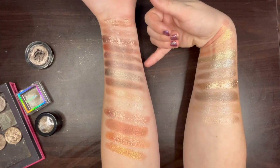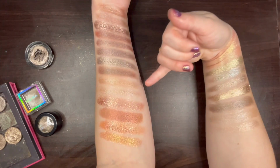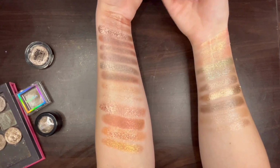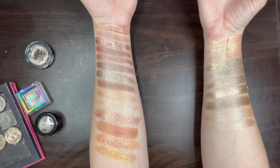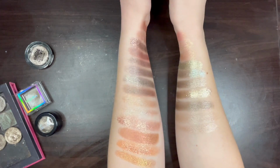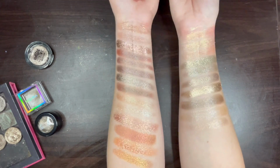We've got some deeper rosy shades, some warmer peachy shades, some more smoky cool tone shades, and then some more, I don't know, like champagne shades, I guess. All of them together though, I think would make a beautiful neutral shimmer palette. Oh my gosh, could you imagine?